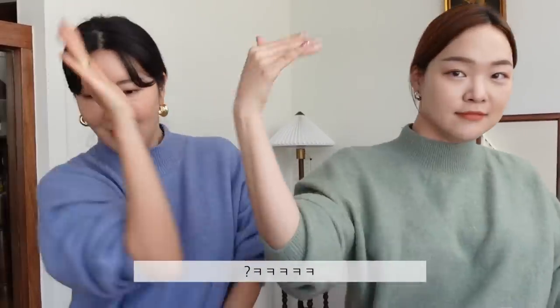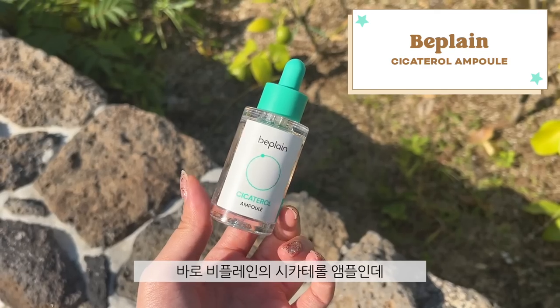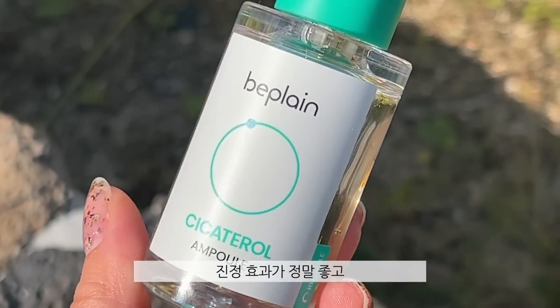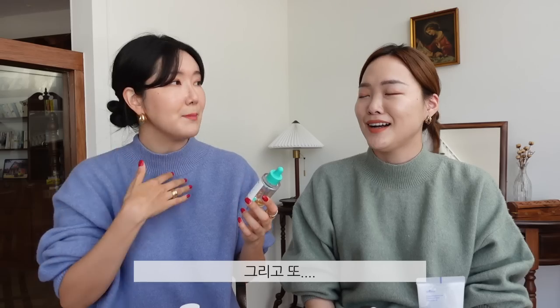Check it out. On the next level. I don't know how many of these I emptied out because I used it for the face, and I used it for my body too, especially on areas that I got tanned. This is the Bee Plain Cica Terral Ampoule. Bee Plain has a lot of good products, but one thing they do really well is cica and mung bean kind of formulation. And I love this for calming, for soothing, for, I keep on talking, I think I say this too many times on your channel, my skin is so sensitive.